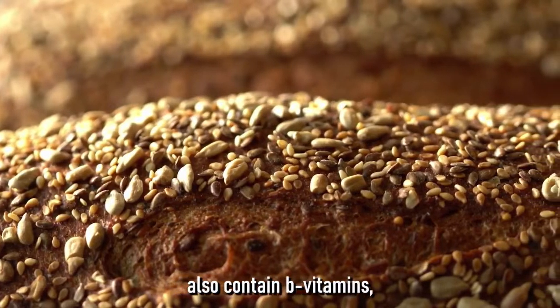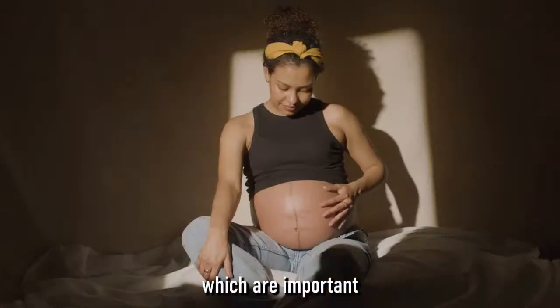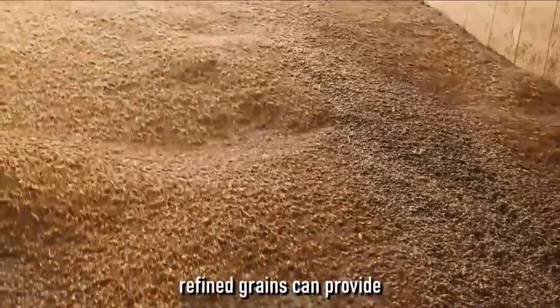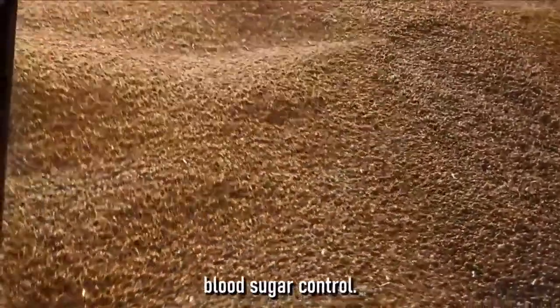Whole grains also contain B vitamins, such as folate and thiamine, which are important for your baby's development and your own energy metabolism. Choosing whole grain options over refined grains can provide more nutrients and promote better blood sugar control.